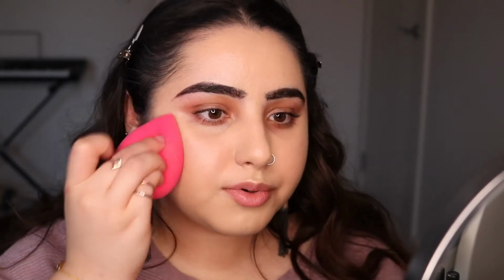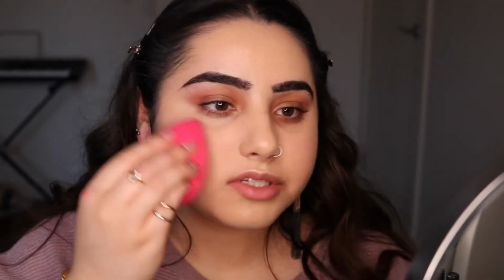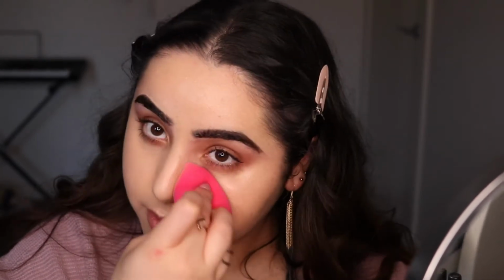And I'm just going to blend out any foundation that's left over, because as you can see, it's pretty much a mask. I'm just going to tap on the back of my hand to get any excess foundation, just so that the sponge doesn't soak up anything that's on my face. It just takes up what it needs to create a beautiful finish.